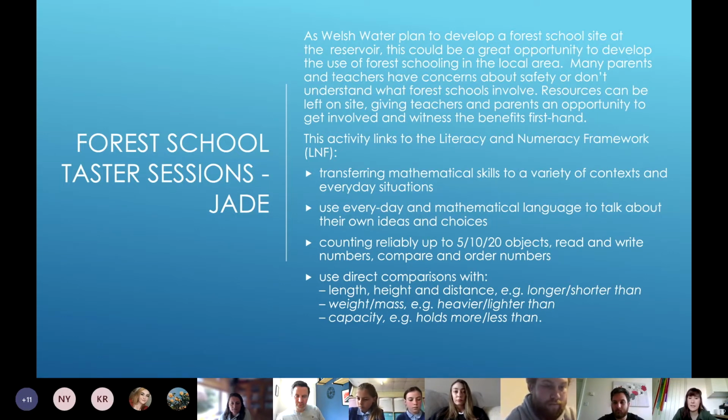This activity links to the Literacy and Numeracy Framework by transferring mathematical skills to a variety of contexts and everyday situations, using everyday and mathematical language to talk about their own ideas and choices, counting reliably up to 5, 10 or 20 objects, reading and writing numbers, comparing and ordering numbers, and using direct comparisons with length, height, distance, weight, mass and capacity.